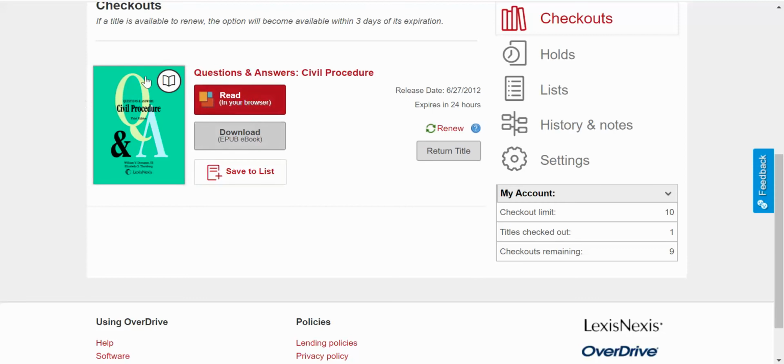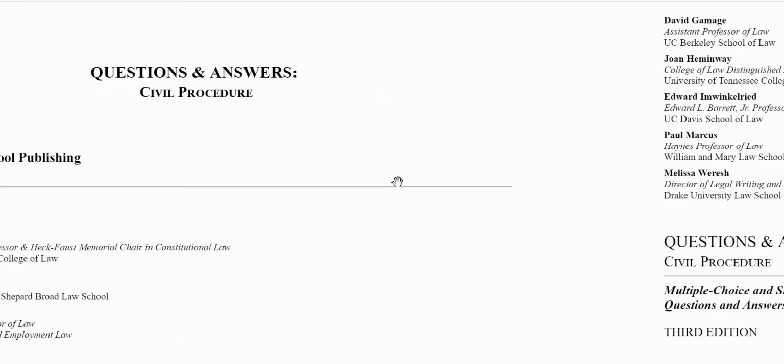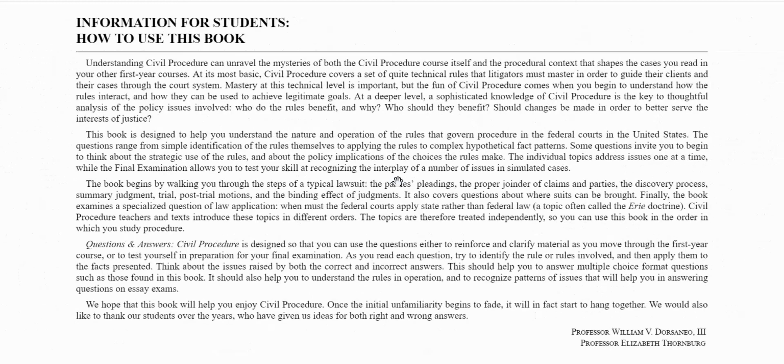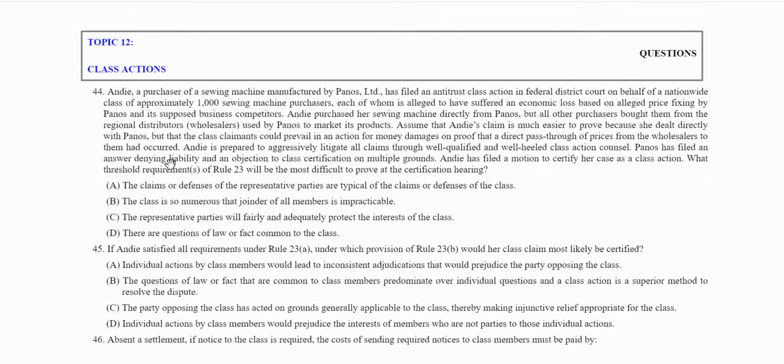It's now in your checkouts, and you can either download it into an EPUB ebook format. So if you're on the go and you want to study Q&As, you can do that. I don't think you're going to be on the go, you're supposed to be in quarantine. Or more popular probably is just reading it in your browser. You just click on that, and it will open up the book. You can scroll through to the table of contents, which is usually the best thing for that, to whatever questions you want to start working on. So let's say class actions, you want to start on that topic. It'll pop you into the class actions, and you can go from there.